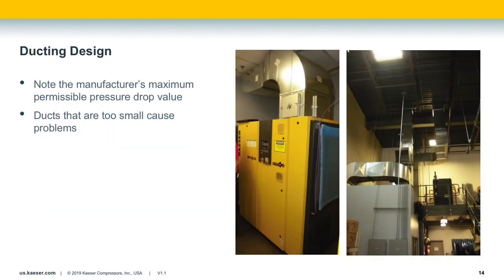Ducting is absolutely critical to having a well-operating, long-lasting system. Compressors generally have a location for cooling air discharge. This is where the air leaves the compressor package and without ducting would enter the compressor room.